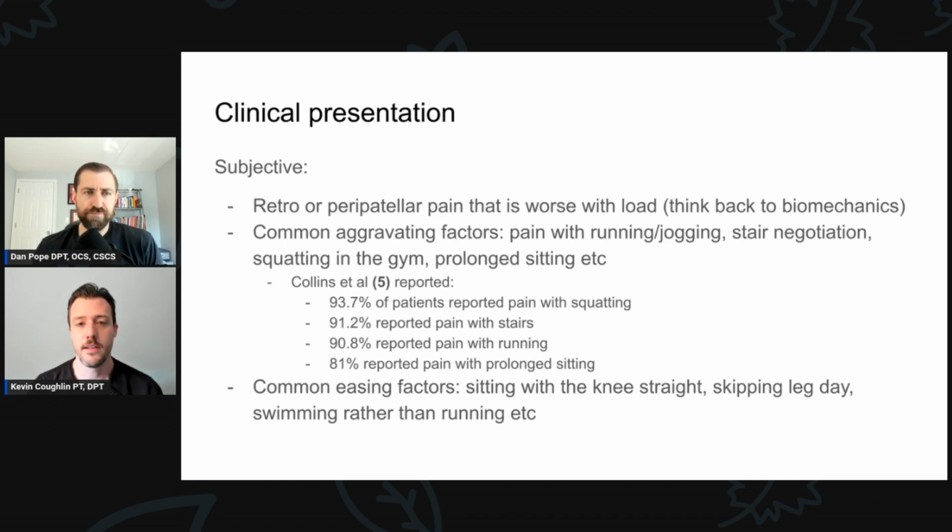Things that ease the pain in the patellofemoral joint, probably rest, right? When they're not weight bearing, when they're just hanging out, they're skipping leg day, they feel a little bit better. They're doing something like swimming rather than running, the knee feels a lot better. Again, making you understand this is a mechanical issue, and you're thinking, yeah, this sounds like patellofemoral pain.